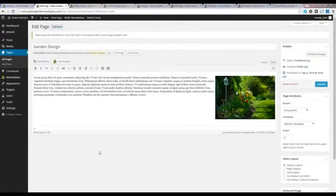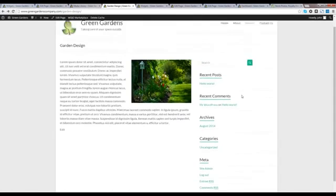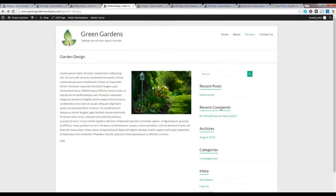So the next thing that we're going to look at is the sidebar and actually setting a testimonial and a call to action. Now, if we actually go and have a look at one of our pages, you can see we've got the sidebar here, and it's just got your general default settings of posts, comments, archives. WordPress generally puts that in there as the default layout, but we can change all of that.